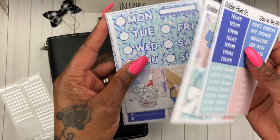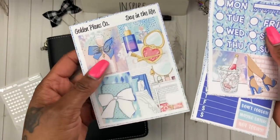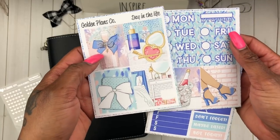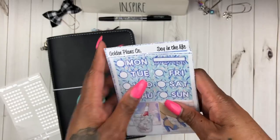Like I said, this is a lot of stickers still. Even if you don't use all 6 of these, at least you can use 3 and use some for another spread. So you get a lot in your mini kits.